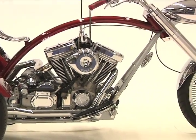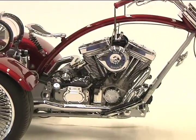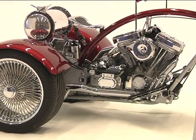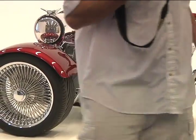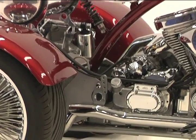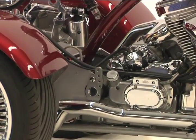What about the transmission? Transmission is a, let's see, that was Custom Chrome or RevTech 5-speed because you couldn't put the reverse on the 6-speed. But it also has reverse. So you have 5-speed with a reverse. Right, it's a Champion reverse that's on there. Okay.